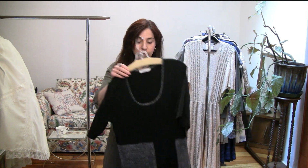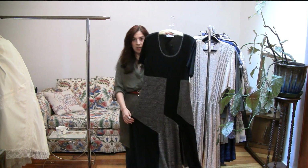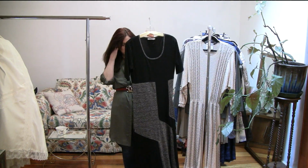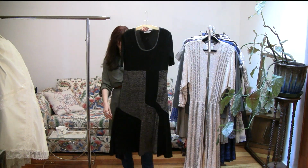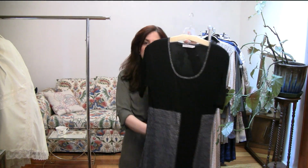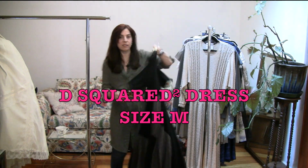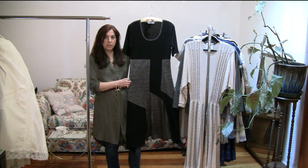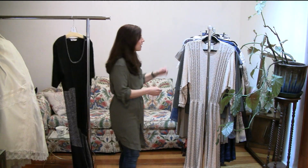Next, this is something that gets donated. So this is up for grabs. And it's good. It's a D squared, so it's a great label. This is, I think, 90s or 2000s. It's got that kind of trumpet skirt. It's nicely done. Here's what it looks like, the pattern up close. It is a size medium, and that's getting donated. So if somebody out there wants that, first one to claim it gets it.